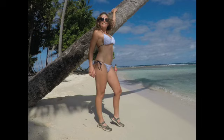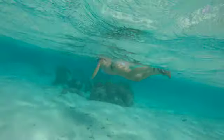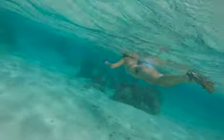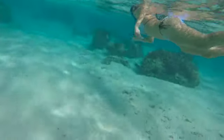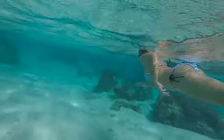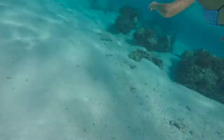I really enjoyed it. We ended up getting to explore the waters a little bit around the motu. Not a lot to see here, just some little coral heads here and there, some fish, but the water was just enjoyable by itself.